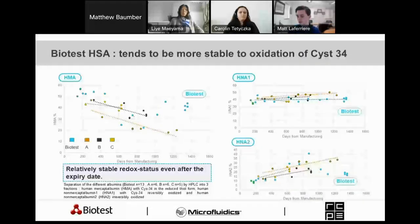So another parameter we investigated, this was done in cooperation with the University of Graz. We checked the stability in terms of the oxidation of cysteine 34. Cysteine 34 is an amino acid in the albumin molecule, which has a free thiol residue, and it has 3 different states.